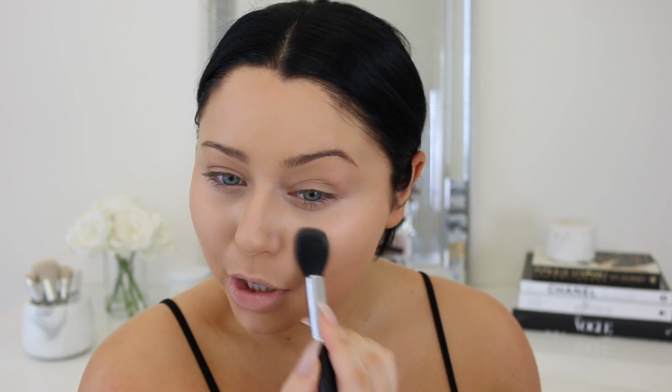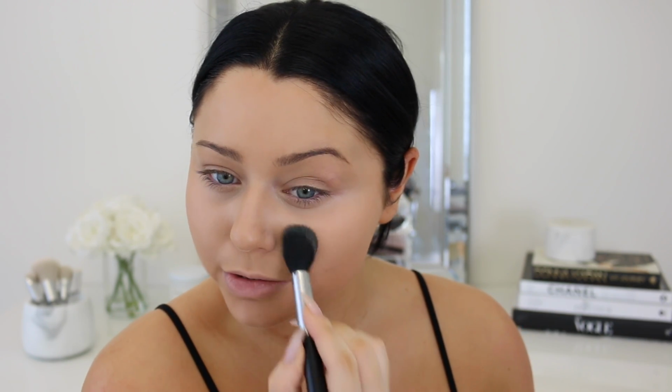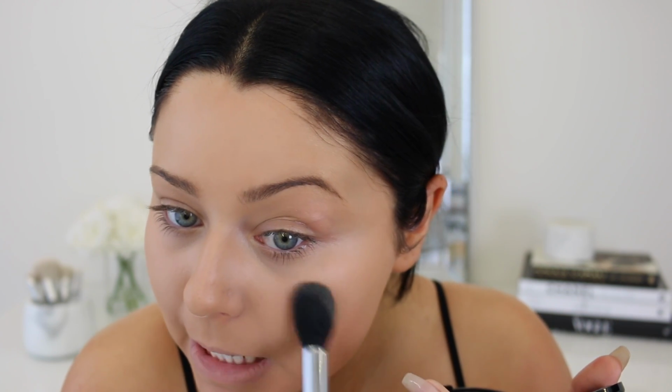So I'm gonna try it a bit on the cheek because this is where I have a lot of pores. Oh my God. Do you guys see that? There's no pores. I'm poreless. Oh my God. Okay, this might be my new favorite drugstore combo. All three of these products I'm obsessed with.